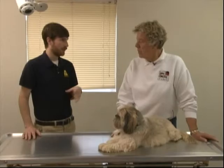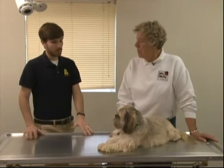Hey, real quick, what about underweight dogs? What do we do for them? If it's a stray or something, it's usually just a means of feeding a little bit more. There are a lot of different things that can cause an underweight dog, and it's usually disease related. So with overweight dogs, we're more preventing disease by getting them to an ideal weight. With underweight dogs, there's usually already something going on that we need to address.